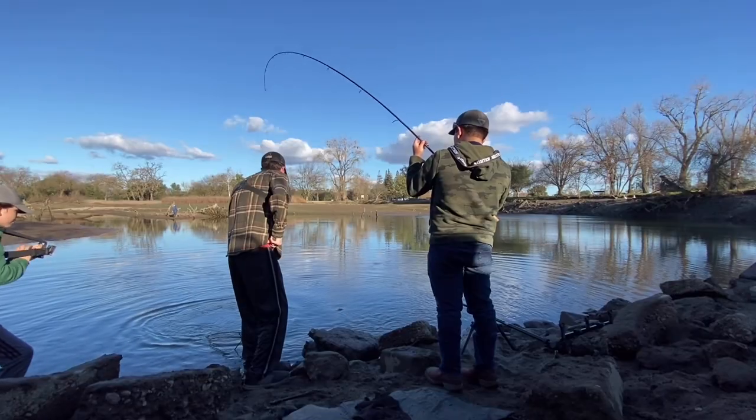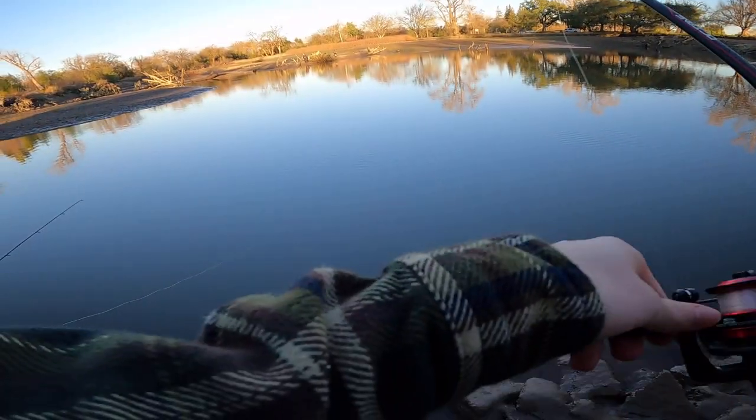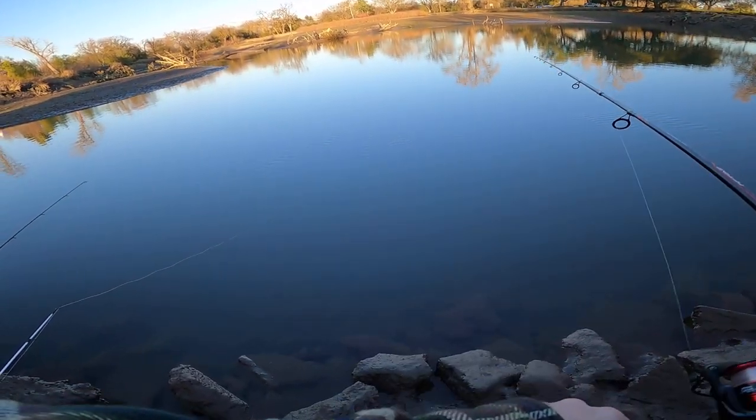Got one. Look at that rod bend though. Imagine I popped the bluegill. Twitch. Oh.